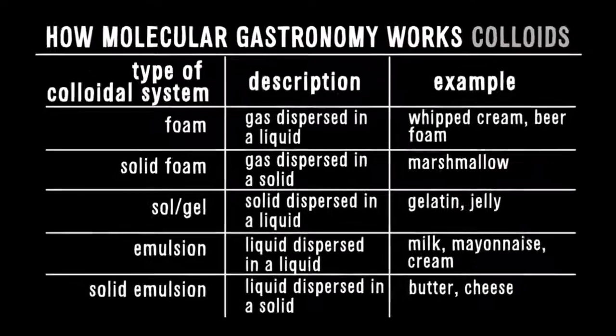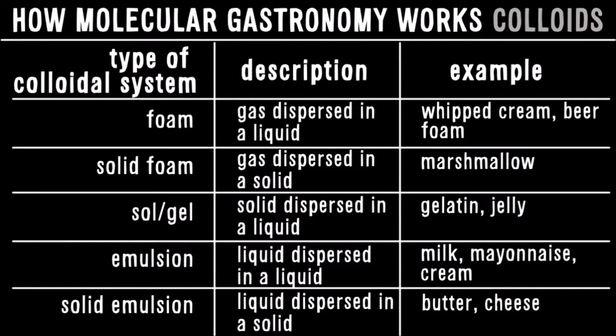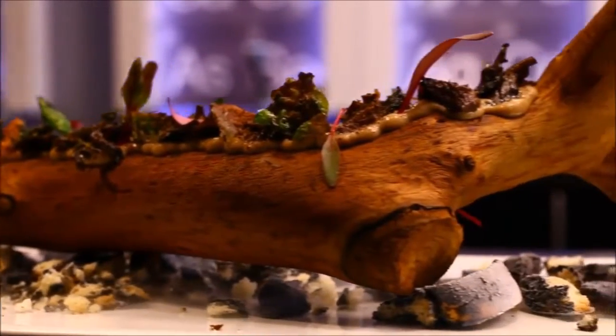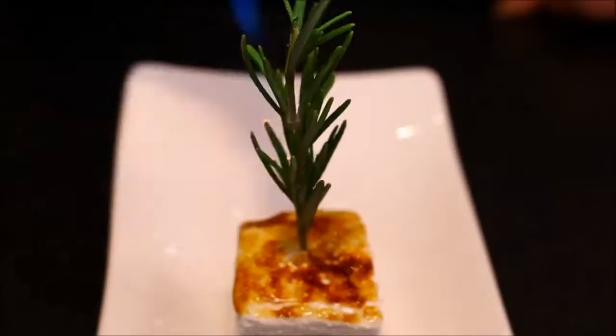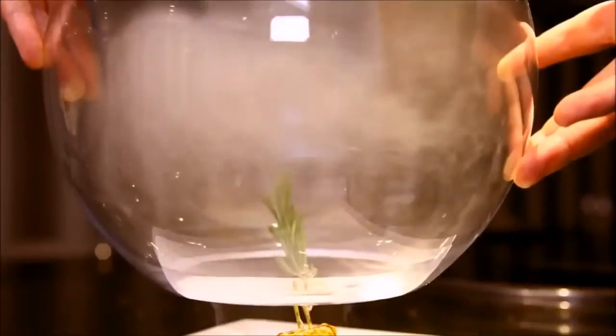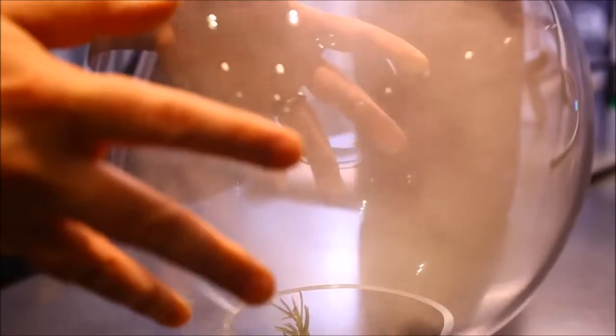As food is prepared and combined in what's called a colloidal system, ingredients go through physical and chemical changes. Chefs utilizing molecular gastronomy use their artistic and technical abilities to influence the food's transformations. These techniques turn boring traditional cuisine into a modern sensory experience.